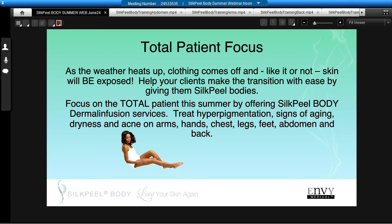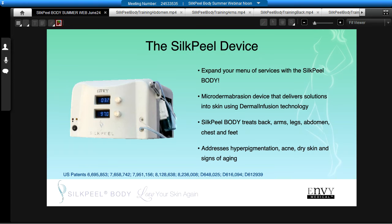pieces that are completely unique in our area of dermal infusion, and it really gives you so many more offerings for your patient population to be able to treat hyperpigmentation, signs of aging, dryness, acne on every area of the body where you have skin. We can treat you with the SilkPeel Body.